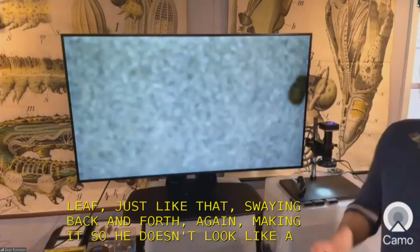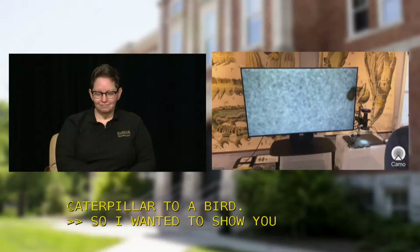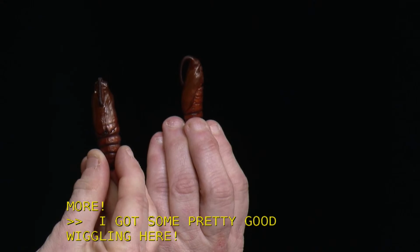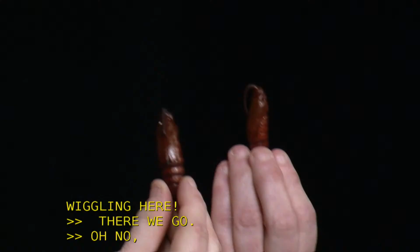So I want to just show you another pupa, which I think, Gwen, you actually have some of these too. We do. Let's see whose wiggles more. I got some pretty good wiggling here. Yeah, there we go. Oh, no, yours are more wiggly. Okay, yep. He wins the wiggle off.